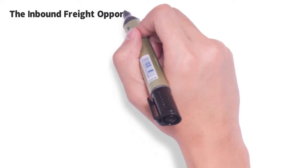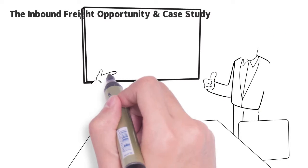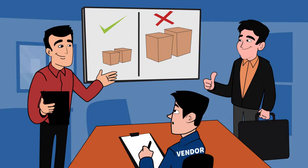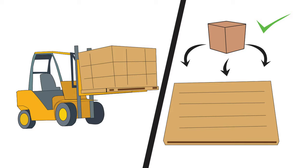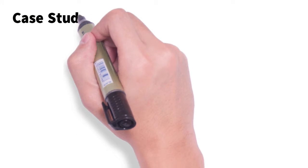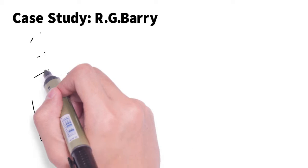The inbound freight opportunity and case study. You won't want to pay for your vendor's inefficiency. That's why we work with your vendors to optimize their box decisions, carton sizes, and positions on pallets to increase your payload, reduce the number of inbound containers and trucks, and cut down on storage space. We've talked about optimizing the 90%, so how much can you expect to save? Case study: R.G. Berry.